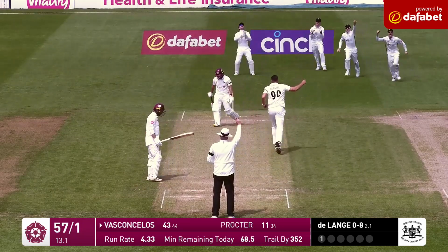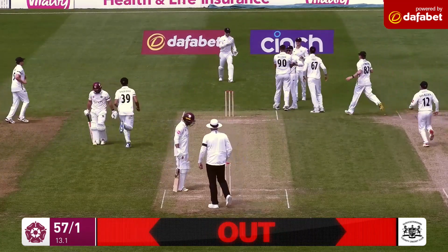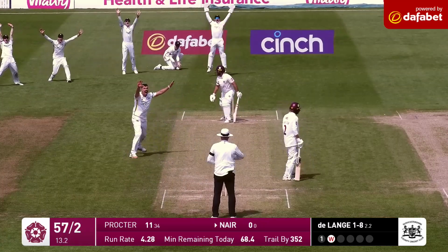And that's out. It's a good length ball. There's a little bit of width on it. I'm not sure he had to play. He maybe tried to push drive it for a couple. Oh, that's close. That's out.